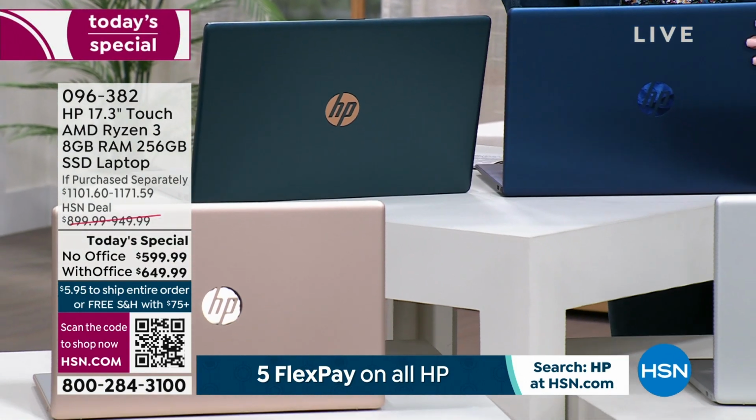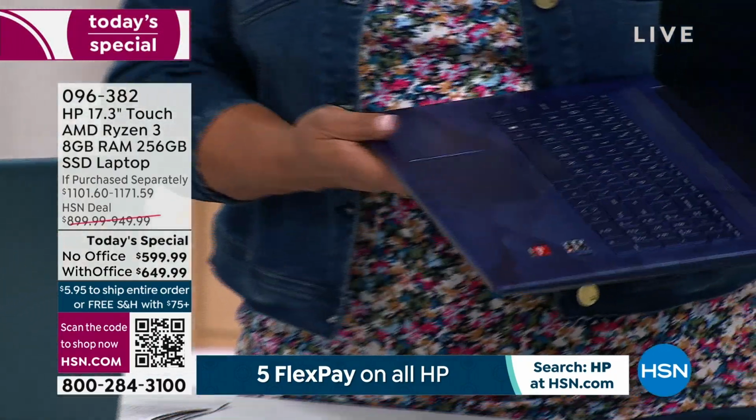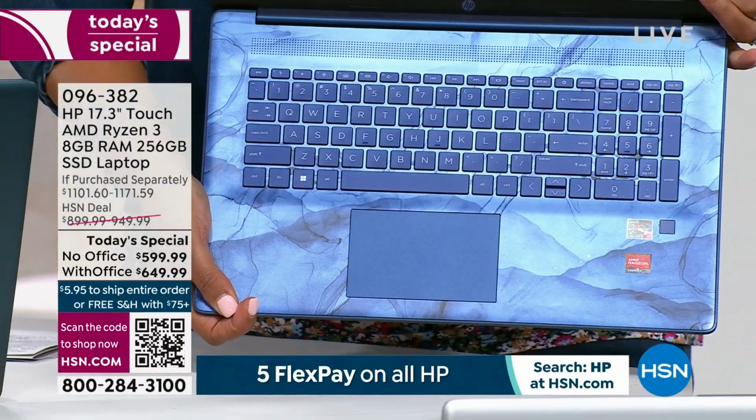Now this blue, it's like a cobalt blue. It also is exclusive. I wanna show you the keyboard. #1 seller. It's gorgeous. Do you see how it's unique? You just don't see this out there.